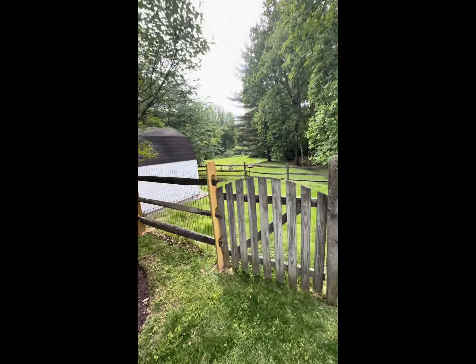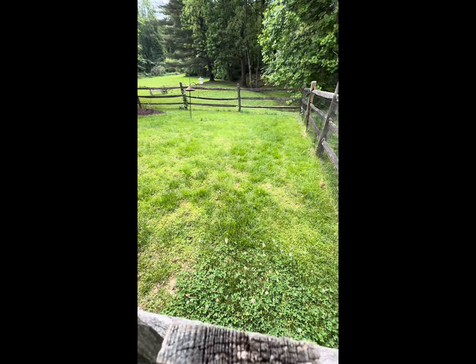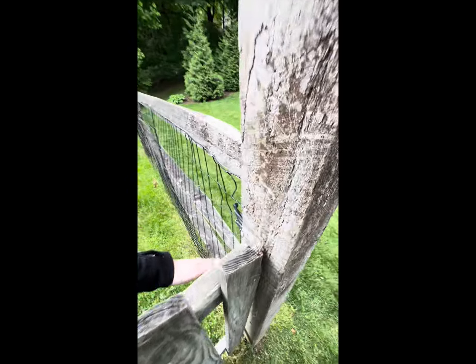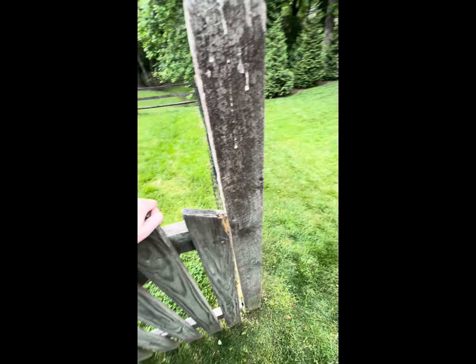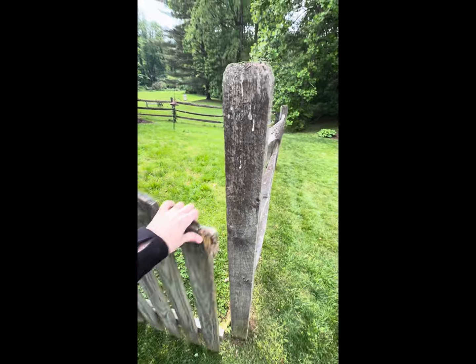So here we will go. Let's see if we can get in this gate. Oh, here we go. Okay. This is the worst part of showings, right? I can never get in the yards. Oh my goodness. Okay. All right. Hang on. Let's pray I don't break it. I'm literally squeezing in.